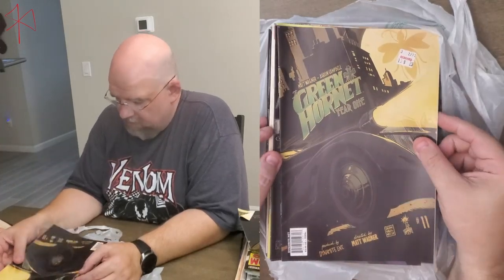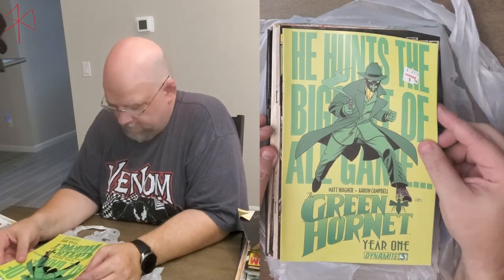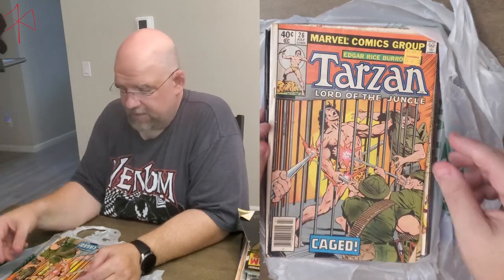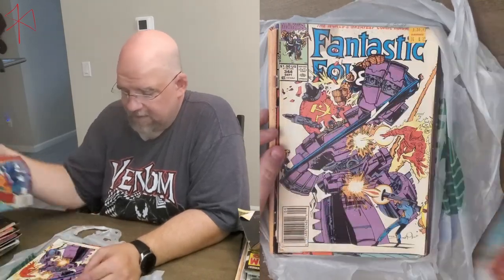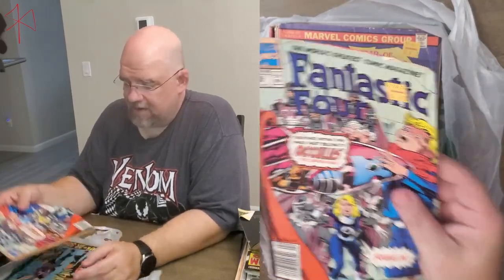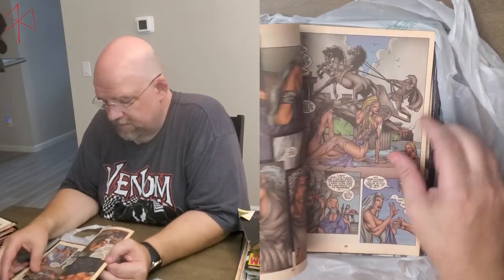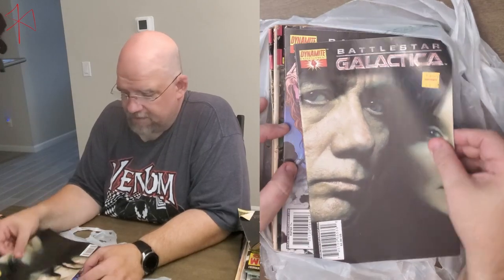Green Hornet Year 1, number 11. Number 10. Number 3. Tomb of Dracula from Marvel. All with stickers on them, man. Number 6 to 9. Tarzan number 26. Fantastic Four 359. Fantastic Four 344. 363. Tomb of Dracula, number 40. Zealot from Image. Oh, number 1. Love Zealot. Loved her in Wildcats. Sticker. Battlestar Galactica, number 4.